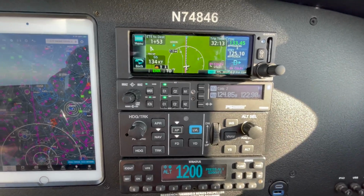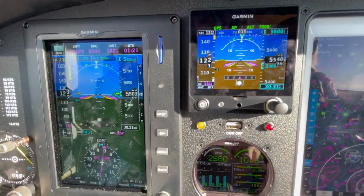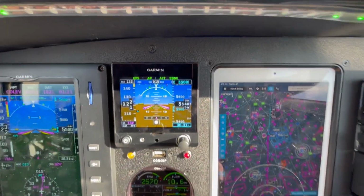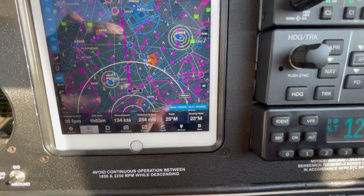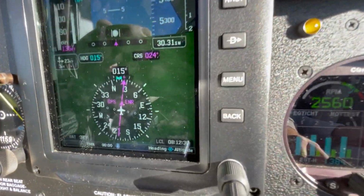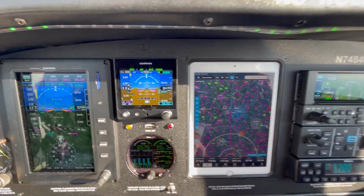Alright, shows like we're getting 134 knots across the ground. About an hour or so to go. Let's see what we got over here. Yeah, I'm getting 134 knots across the ground. We got about an hour and 54 minutes to destination. And the wind indicator says we got a 23 knot crosswind, 3 knot tailwind. So, not too bad for the day.